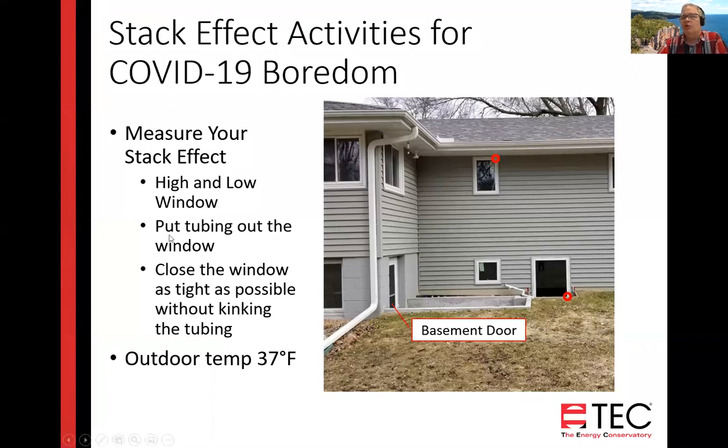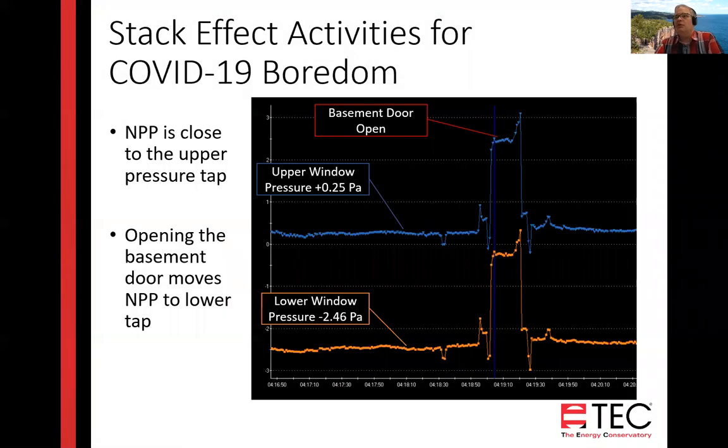So you put the tubing out the window. You want to try and get the window closed as tightly as possible, but you can't kink the tubing. So if you have smaller tubing, you can use that to get the window nearly shut. In the case that I measured this, the outdoor temperature was 37 degrees, and this is what I measured. This was a nice calm day. If it's not a calm day, you'll have a really difficult time doing this because the wind is going to be bigger than the pressures that you're measuring.